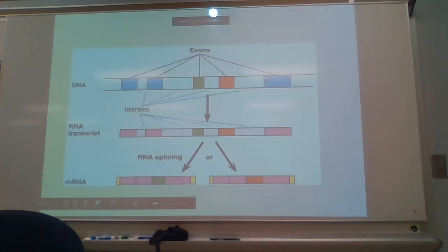All right, so I've got some questions for you to talk about in your groups now. Here's the first question. What happens during the splicing process?